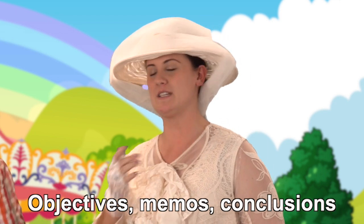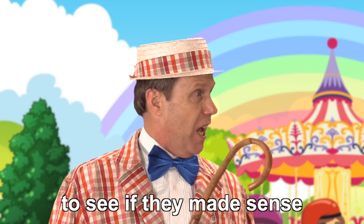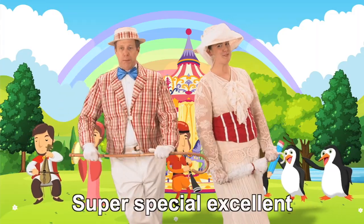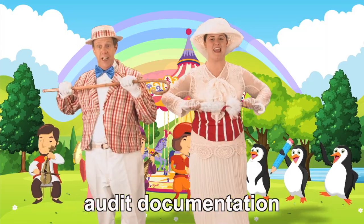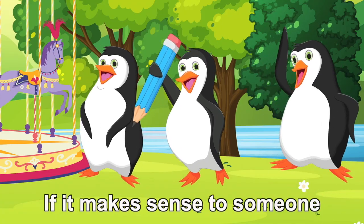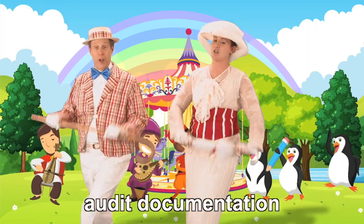Objectives, memos, conclusions he put on every page. When my reviewer took a look to see if they made sense, he read them through, then gave a smile and started in a dance. Woo! Super special, excellent audit documentation. Even though there's lots of stuff that needs some explanation, if it makes sense to someone who's not on the engagement, it's super special, organized audit documentation.